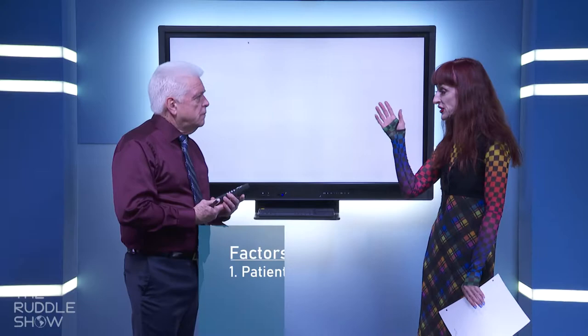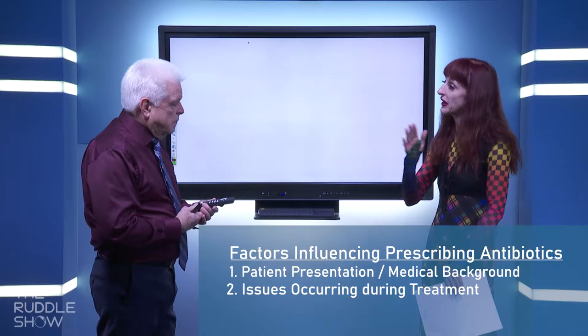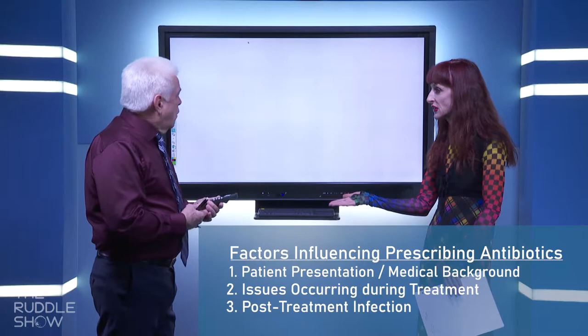Well, okay, so three instances: whatever the patient might have when they present, then whatever happens during treatment, but then also maybe if they get an infection post-treatment. Is that the third situation? Oh, yes. I guess I forgot.